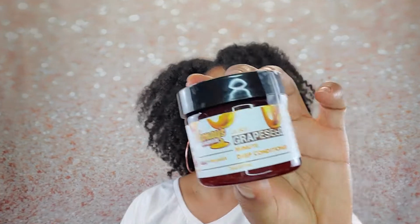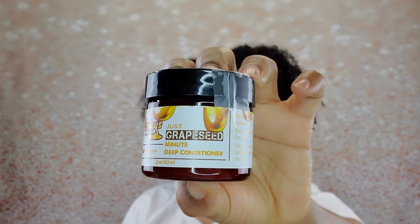Okay, there's the avocado. This is the Grape Seed one. And I don't know, let's see if clay is in this one.